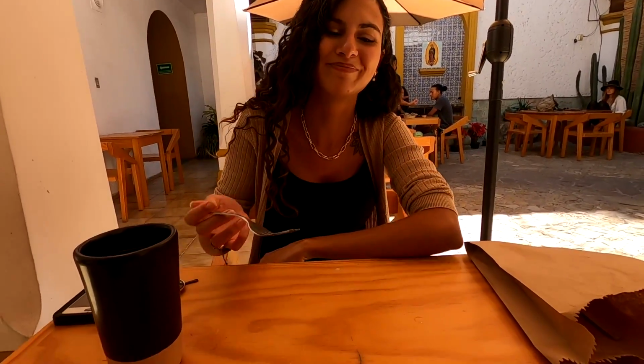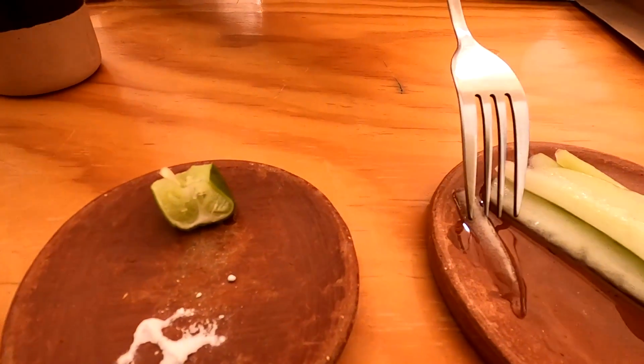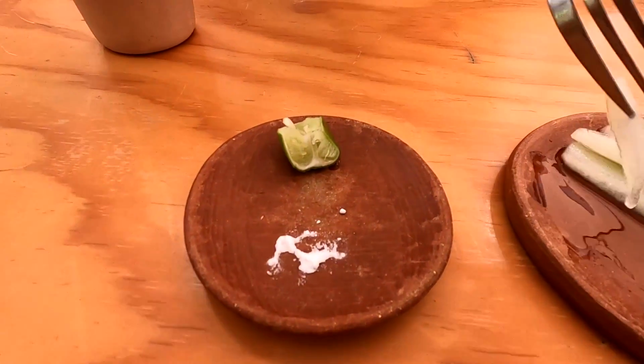How is it? I'm not a fan of cucumber, but it's better than the regular cucumber without salt and without lemon. Oh yeah, so there you go. She doesn't like cucumber, but it tastes a bit better with this.